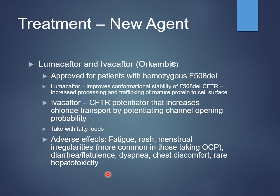So some of the things we've seen, same things like menstrual irregularities. It tends to be more common in those patients who are taking oral contraceptives, so it could be one thing to watch out for. Again, not really sure of a mechanism, that's just what we tend to see. Some dyspnea and chest discomfort, which could be mimicking something like an exacerbation. So again, educate them on that, let them know that's a possibility. And then rarely may have some hepatotoxicity.